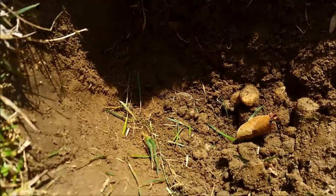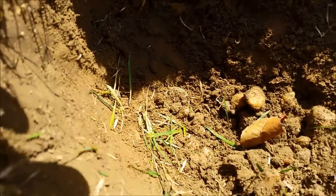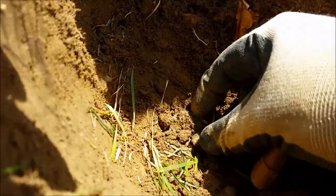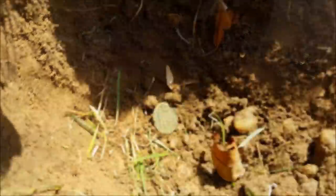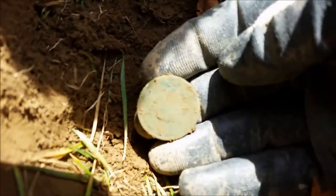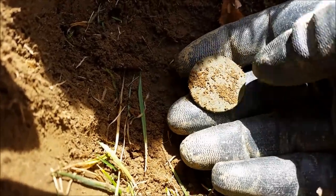Oh shit. Excuse me. That is not silver. I think it's a large cent. Oh, maybe it's a button. That is a coin. Bingo. Let's see what we have. Let me put you in the hole. Oh yeah, that's a coin. Oh baby.